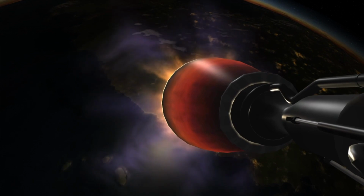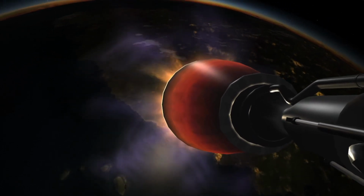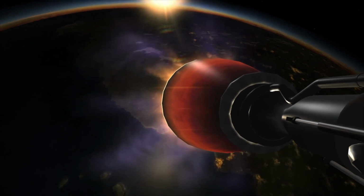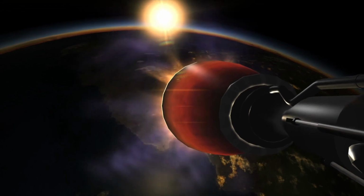Trajectory continues to look right down the middle. Both stages are following nominal trajectories. Guidance confirms we're on nominal trajectory with both stages. Acquisition of signal, Maryland. Maryland reports they've got signal from the second stage.